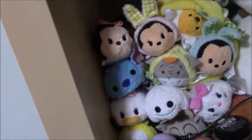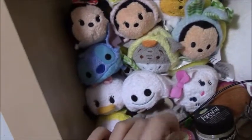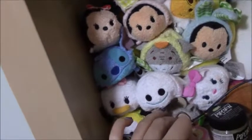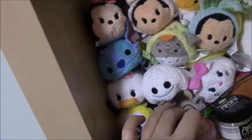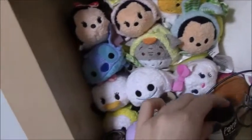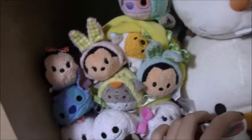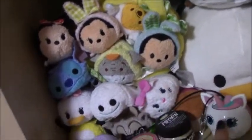And then down here, I have all my lip balms. I have a Body Shop lip balm, an EOS lip balm, a Zoella lip balm. Sorry, don't really like it. It tastes and smells a bit like Play-Doh. And a Lush popcorn sugar scrub, and this is just my little unicorn speaker I use to make my music louder when I'm on the treadmill. Ow!